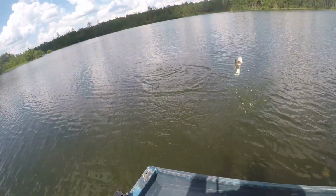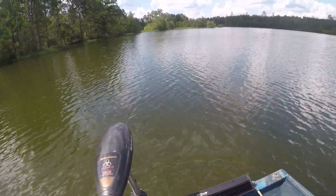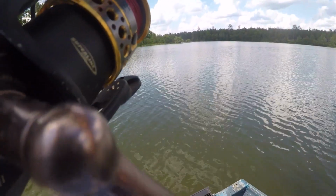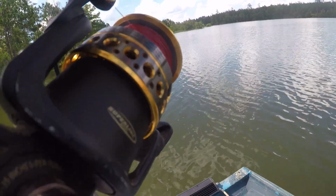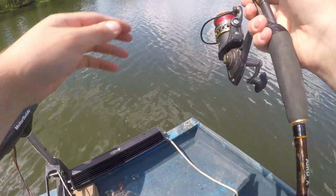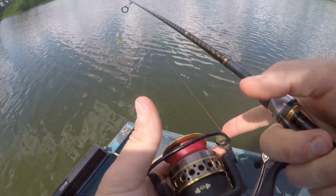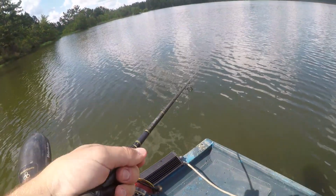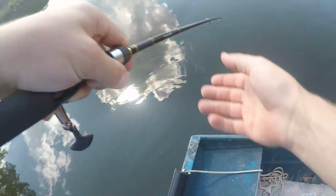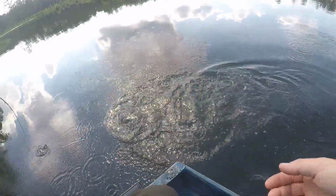First one of the day already. Well, quick release. He was way out in the middle and I started reeling it in and had him. Well, I wouldn't say way out in the middle. I was still casting parallel to the bank. But I noticed a little bit of structure out there. There's a bunch of stumps out here just like there is over at that other spot. All right, guys. I'll stop recording for a minute to try to figure him out.